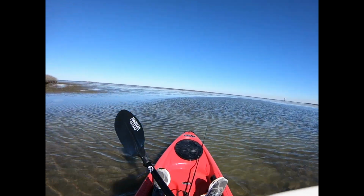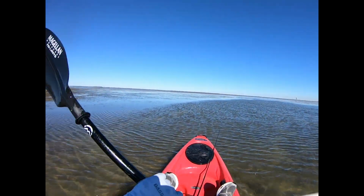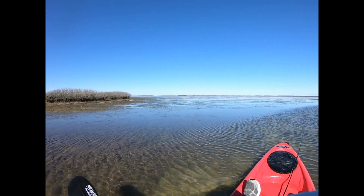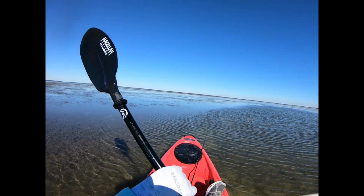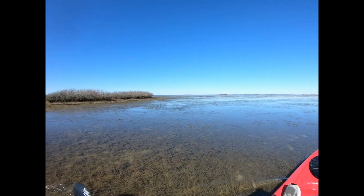Amazing. I was in here two days ago, close to low tide, and there were six inches of water right here. Now it's nothing but grass. So, man, big tidal swings. I'm getting more and more excited about the potential of getting some big reds down in this little hole.